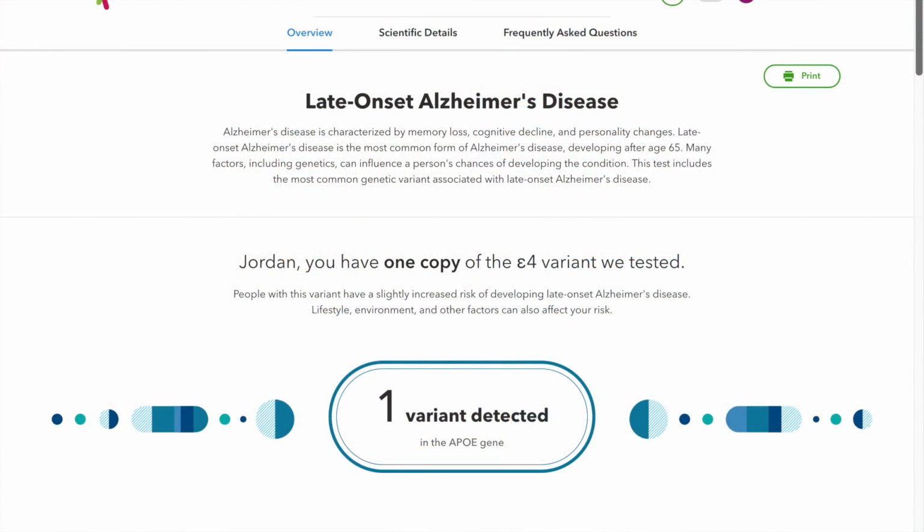Doesn't necessarily mean I'm going to end up with late onset Alzheimer's, but just to go ahead and throw it out there, my grandmother passed away last week because of late onset Alzheimer's. So it is entirely possible, and it is an increased risk, as you can see. Mine says variant not detected, which means that my risk is lower. It is still possible. This is no guarantee of anything.